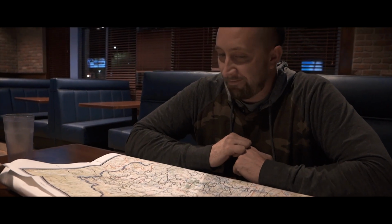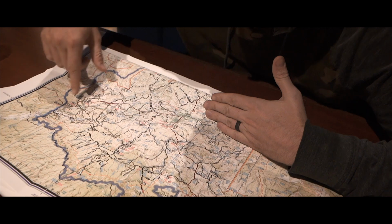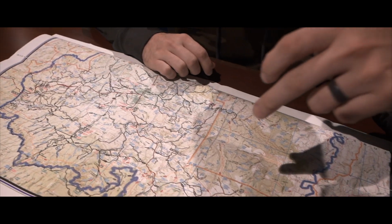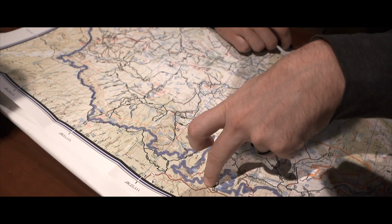All right, this is it. 22 north. Kind of runs like this from here to that purple line around there. This is the Mogollon Rim. So my camper is currently parked up in this area right here.